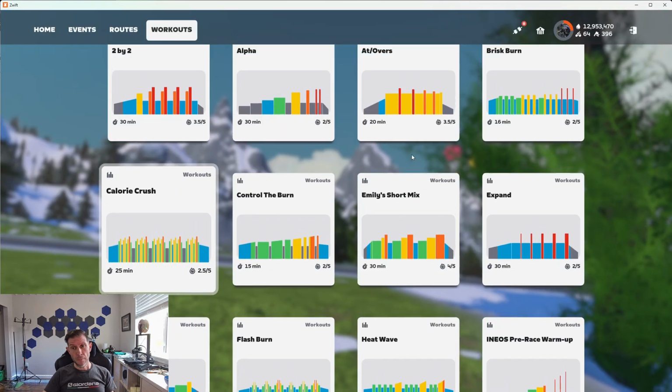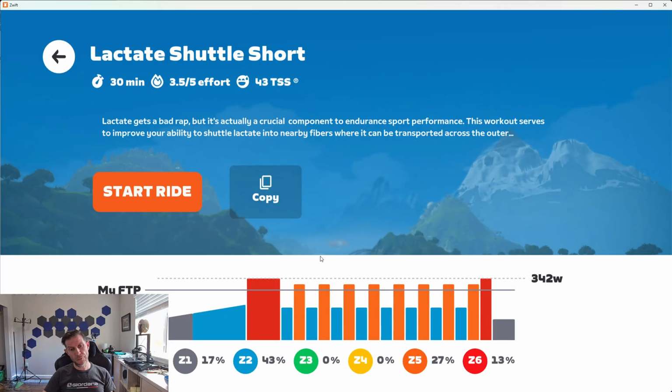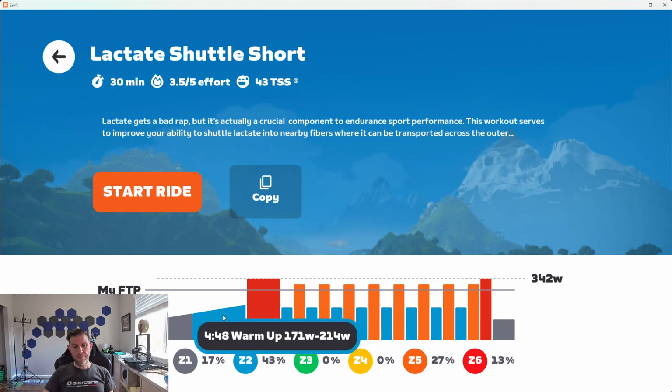Back to a good one. Let's find this one here. Thankfully, they're in alphabetical order. Lactate shuffle short. I'm going to say this is a good one, but I'm going to caveat it with one thing. Don't do this warm-up.